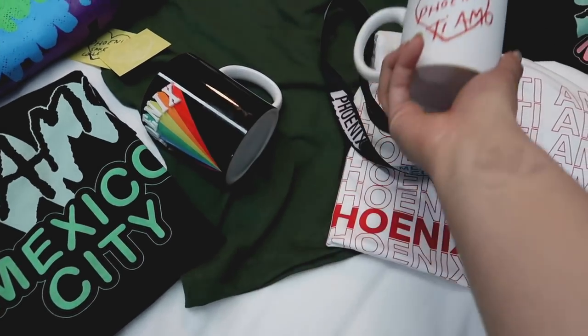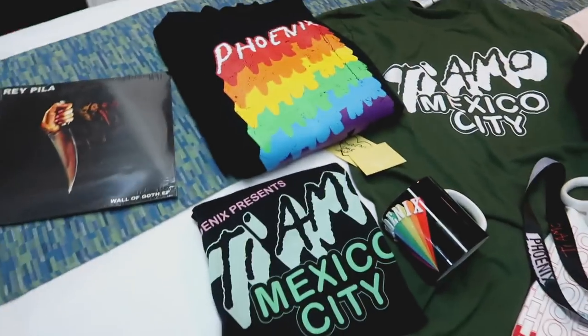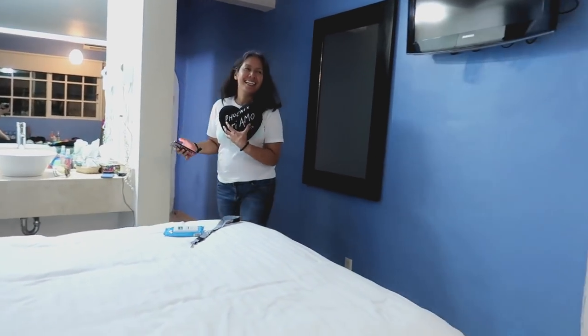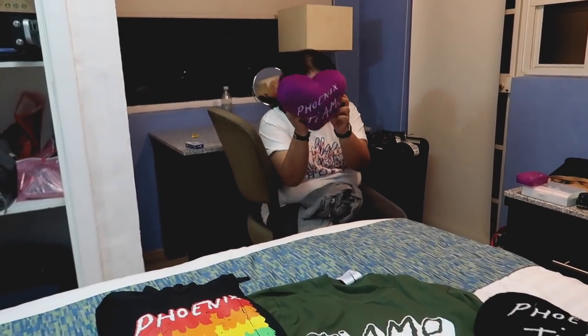Yeah. And that's it. Oh, and our pillows. We all got pillows. Renee got a pillow. She got a purple one. And Jane got a pillow too. Nice. That's like my heart. No red one, surprisingly.